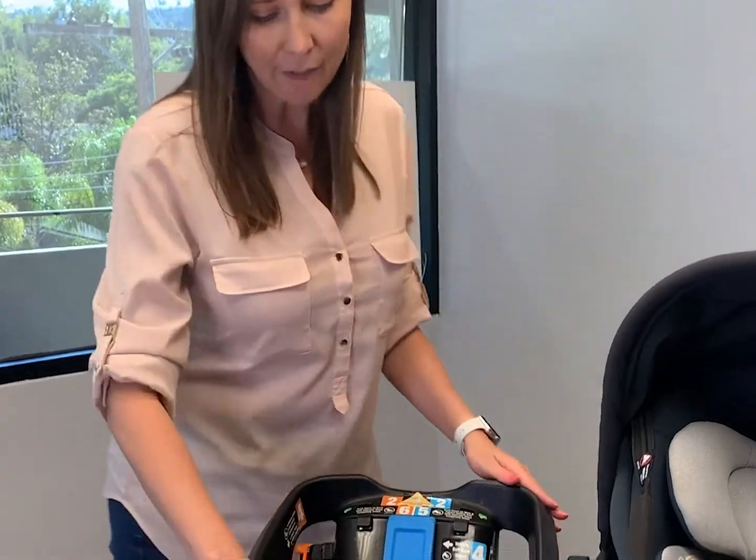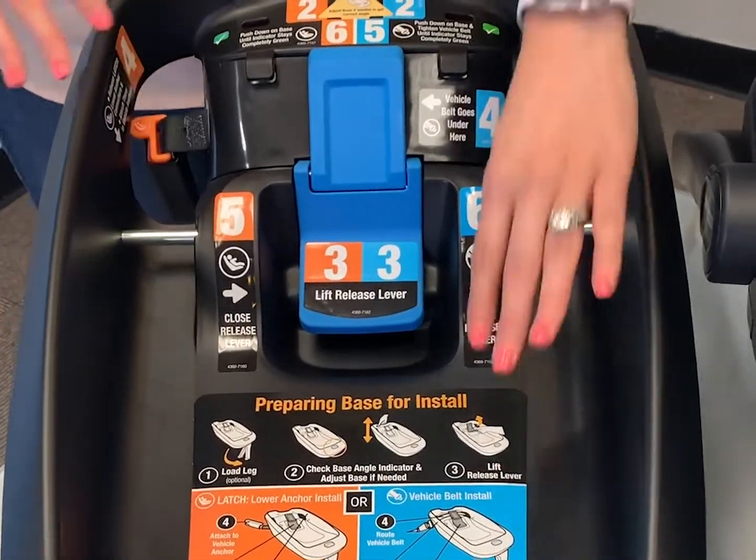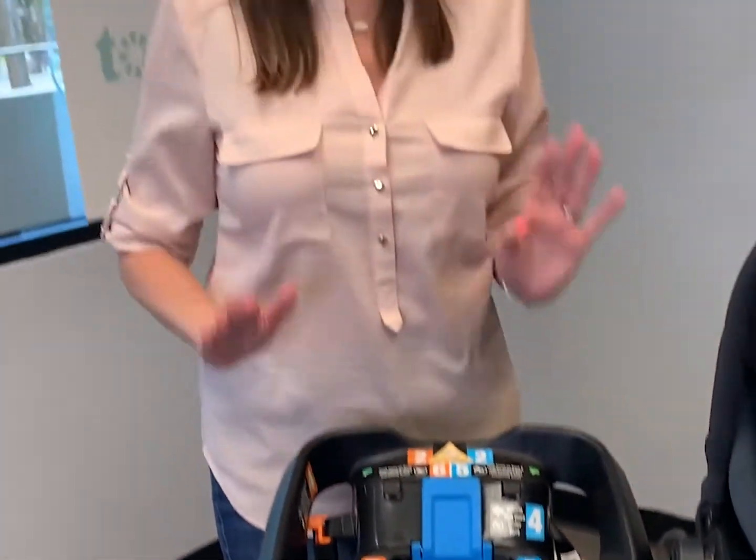I'm also really excited about how intuitive they have made the design for the car seat base. Everything in orange is how you install the car seat with the latch system, and everything in blue is how you install with a seatbelt. It's so easy, anybody can figure it out.